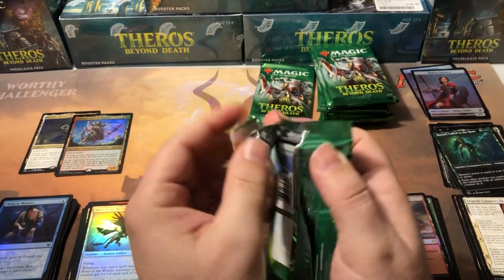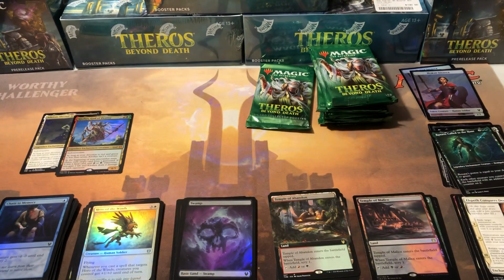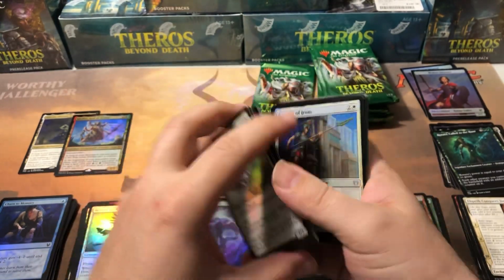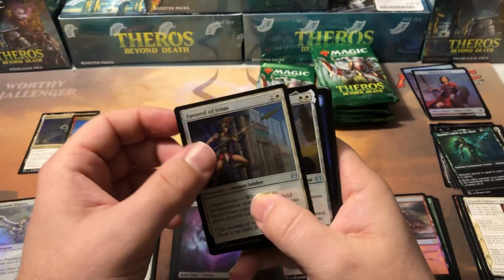Yeah, I think it's a little weird. We'll see how much duplication we get in the demigod slot at the end of the video, but there's going to be a lot of duplication because there's only 5 demigods, and they're putting 2 of them in every pack. So out of 12 packs, we're definitely going to get some duplicates.